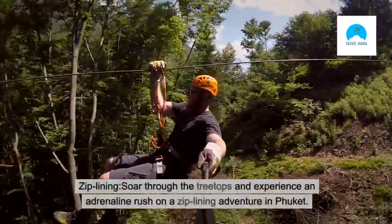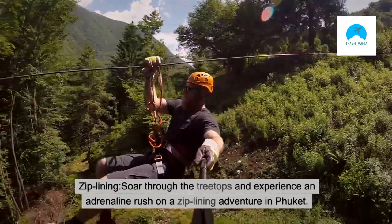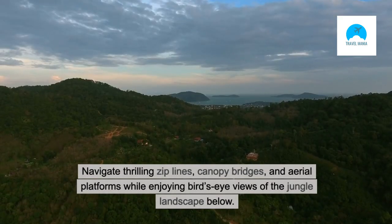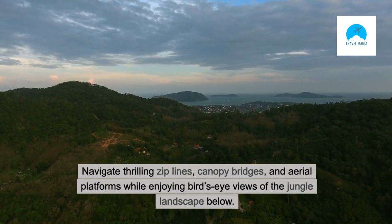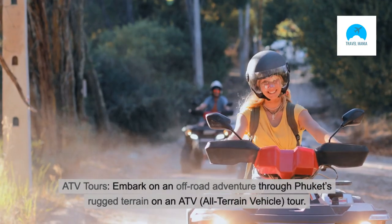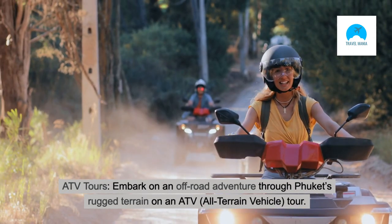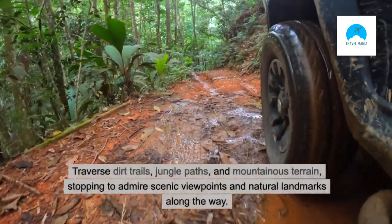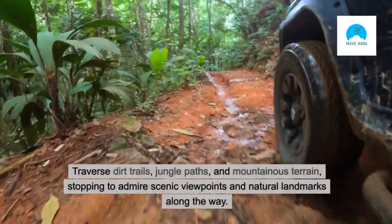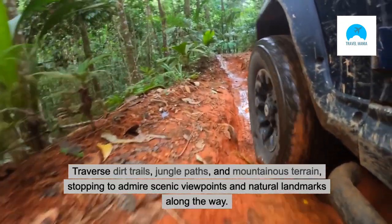Ziplining. Soar through the treetops and experience an adrenaline rush on a ziplining adventure in Phuket. Navigate thrilling zip lines, canopy bridges, and aerial platforms while enjoying bird's-eye views of the jungle landscape below. ATV tours. Embark on an off-road adventure through Phuket's rugged terrain on an ATV, all-terrain vehicle tour. Traverse dirt trails, jungle paths, and mountainous terrain, stopping to admire scenic viewpoints and natural landmarks along the way.